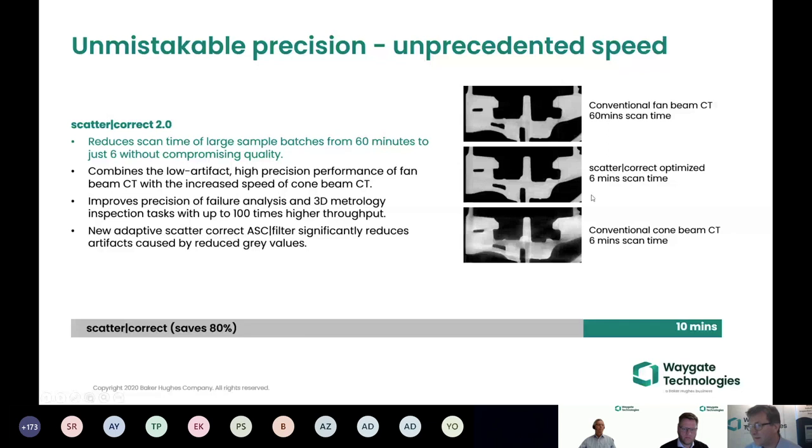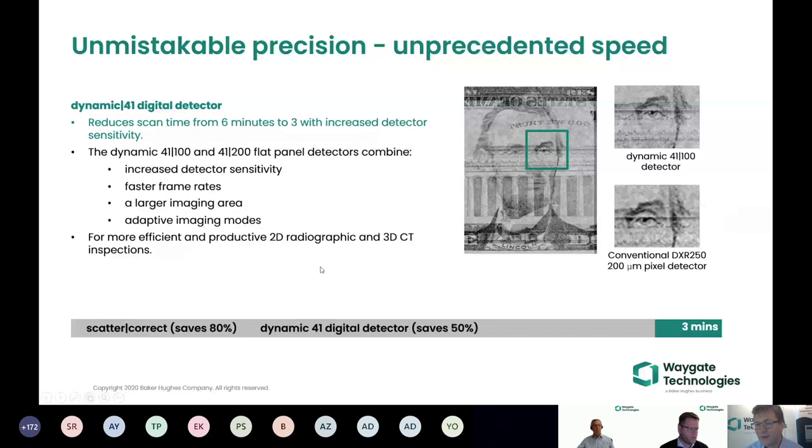And therefore it allows us to apply this technology productively in areas where it was not possible before, for instance, in the manufacturing of cylinder head castings or turbine blades. So this is one area where technology we developed helps to increase productivity. ScatterCorrect saves basically 30% or even more.